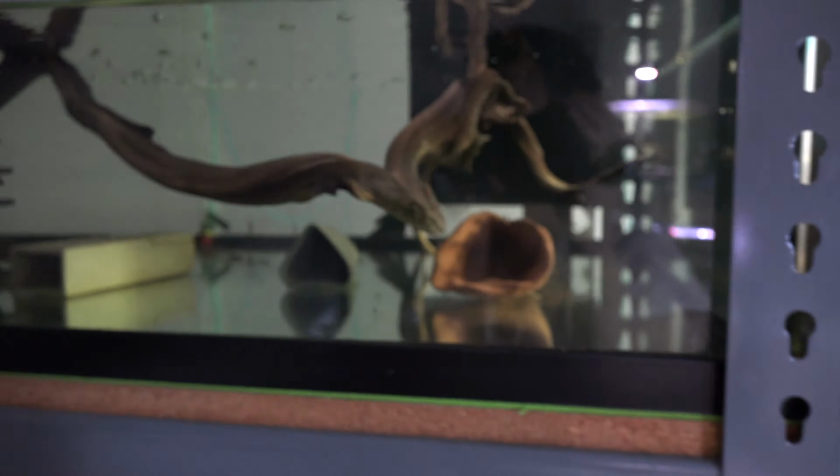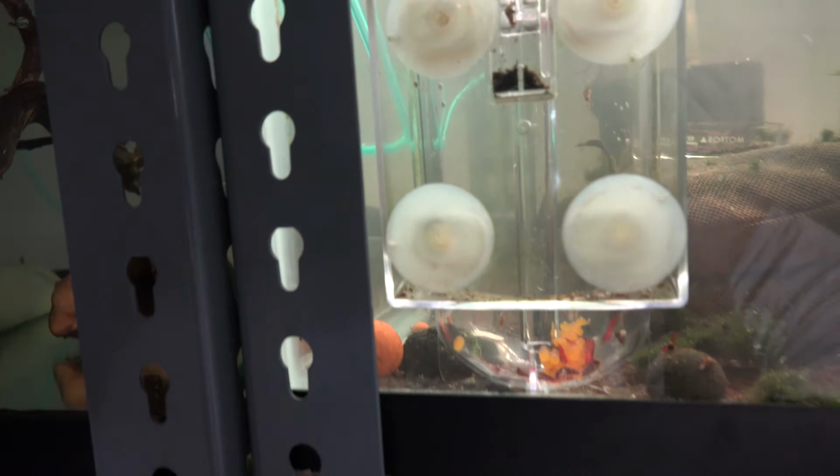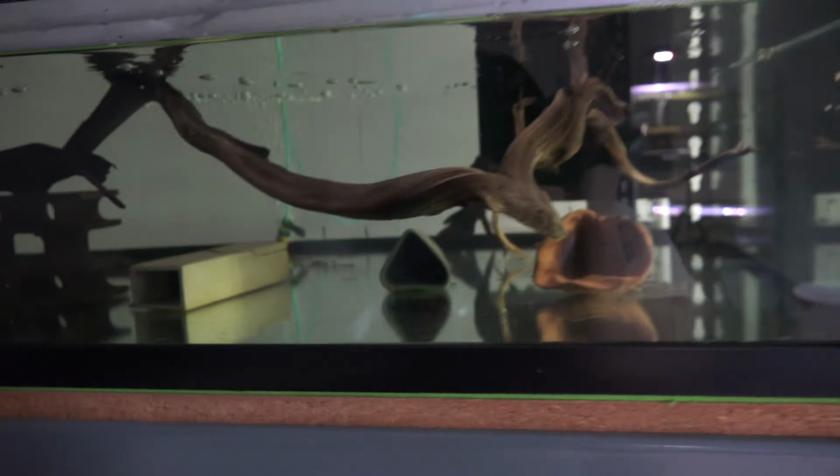So we got some new Starlight Pleco fry coming in, and we do need to do a water change here soon for that tank, along with the actual main tank. But let's go ahead and do a quick browse of the tank just to see if there's any eggs that kicked out. Also, we do have some exciting news with the Peppermint Pleco group here.